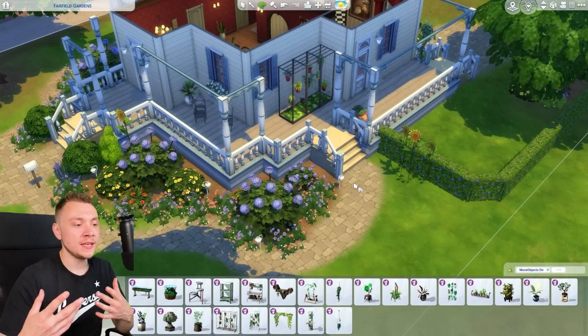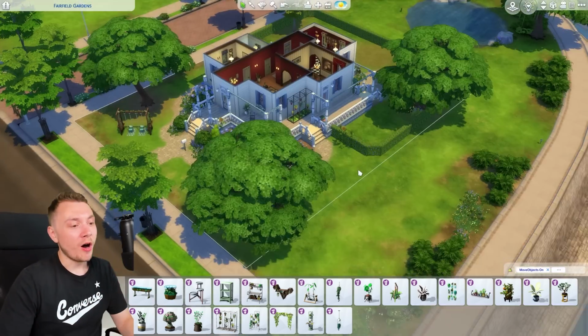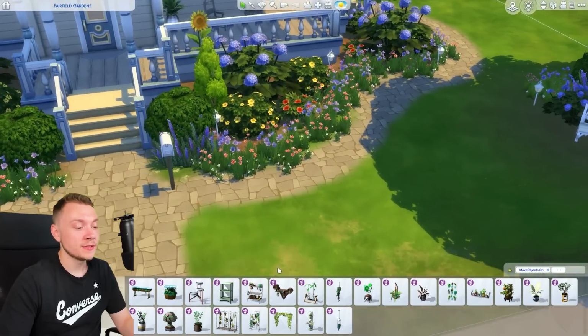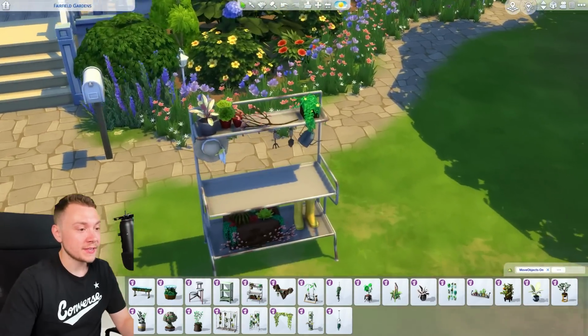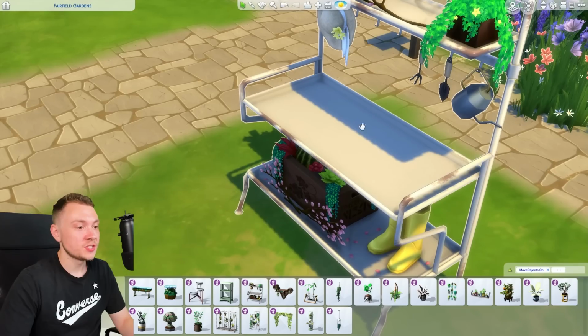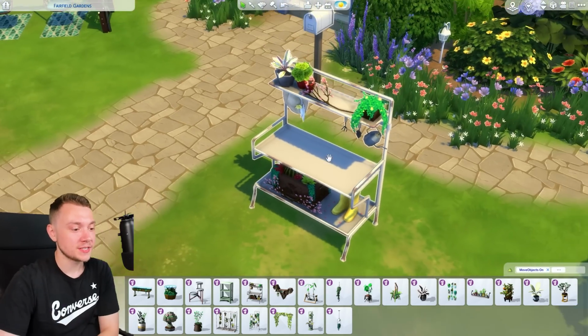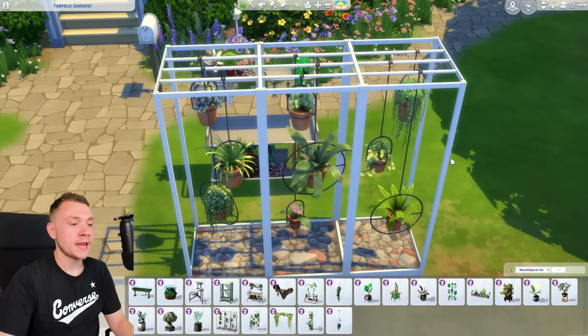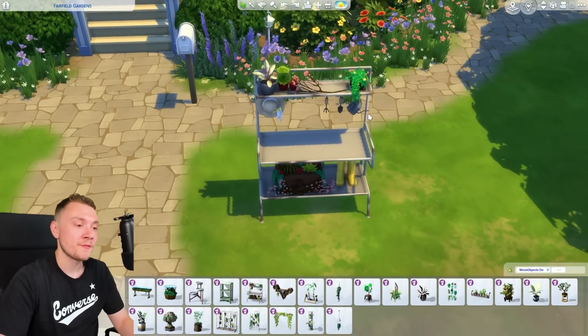I know recently they released that greenhouse kit. Honestly, I'm not a big fan of the kit, and I genuinely think you can make a nice enough looking greenhouse with this kit. It's even got a little planting shelf here. You could literally put this in a greenhouse along with this thing here. You don't need the Greenhouse Haven kit to make a greenhouse. You need the Blooming Rooms kit because it's a lot better in my opinion.